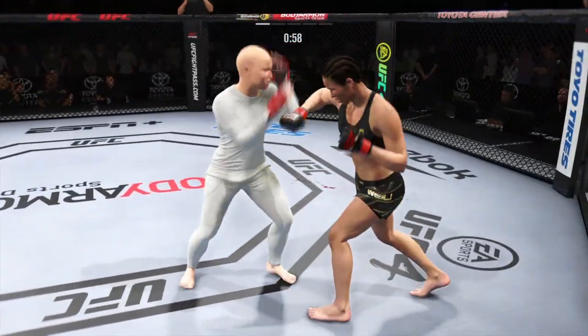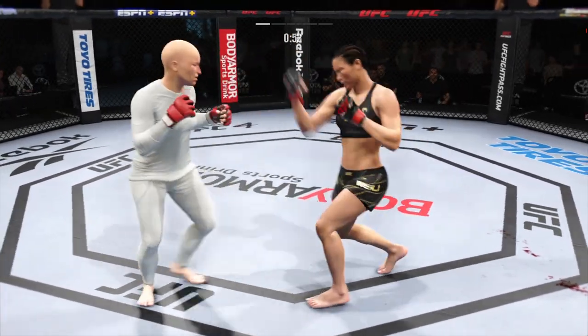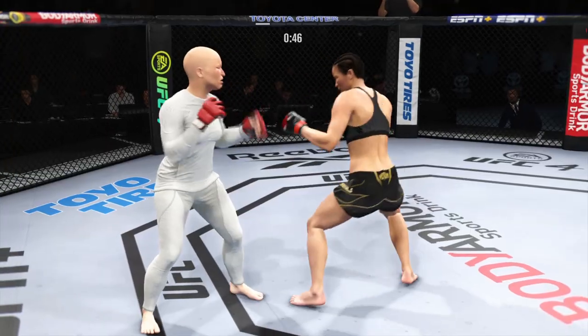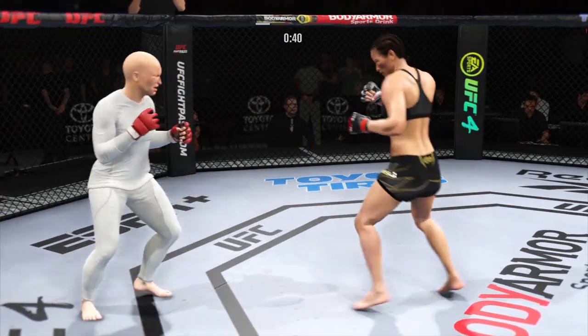Oh, she's been working on her defense. Kick block there. That one snuck in. Nice strike. Big head kick lands. You gotta check these low leg kicks.